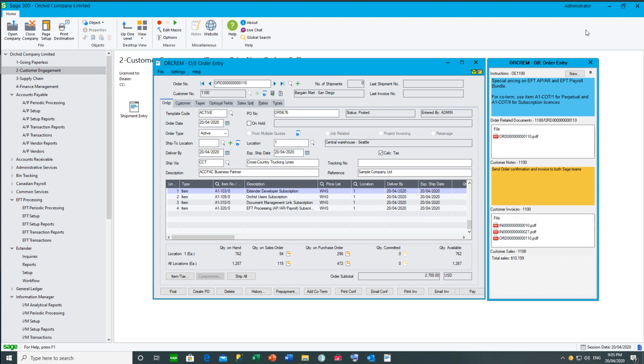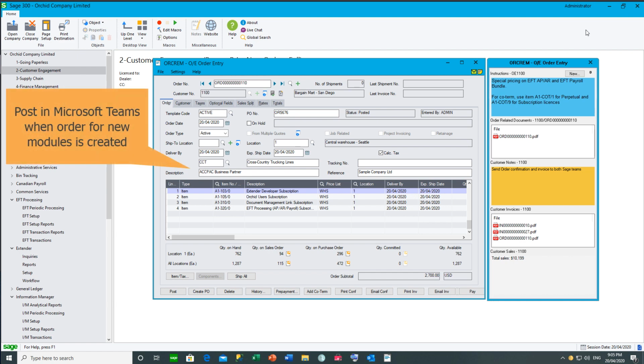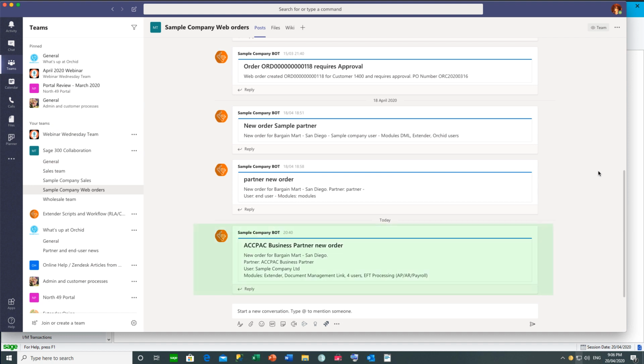Recently, we've introduced a notification to Microsoft Teams when a new order is processed. We can see the notification here about this new order for Extender, Document Management Link and EFT processing, and 4 users. For the purpose of this webinar, it's in our sample company channel, but in live setup, it's in the partner news channel at the Orchid team.